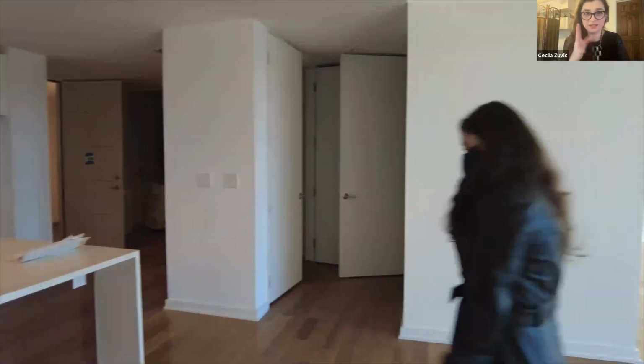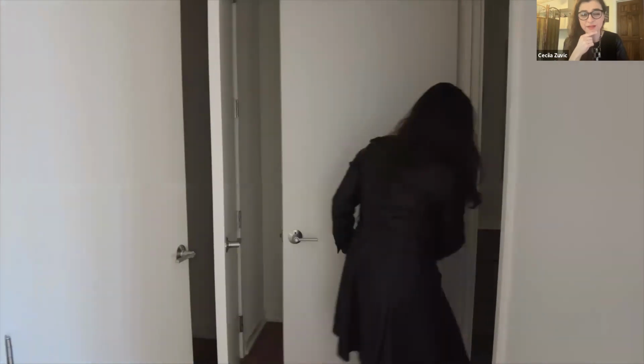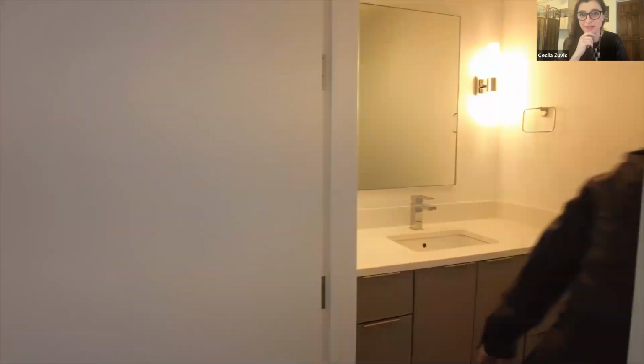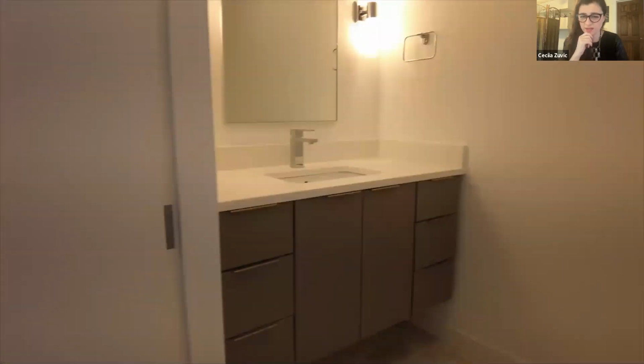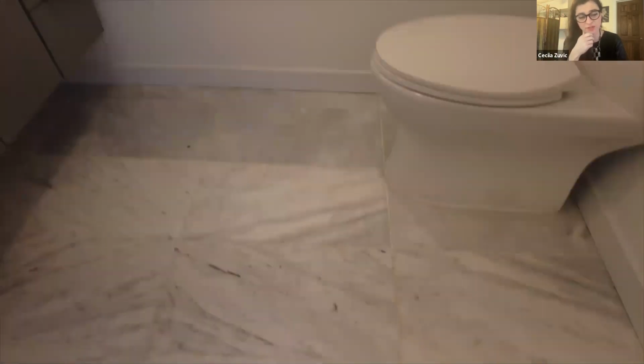As I say, this unit is 95% done. They're still missing a refrigerator, so you can tell they come with a refrigerator. We're not going to ask you to bring your own, but it's not there yet. And there's the powder room. Again, this one has marble on the floor, and it's been upgraded to flooring cabinetry.